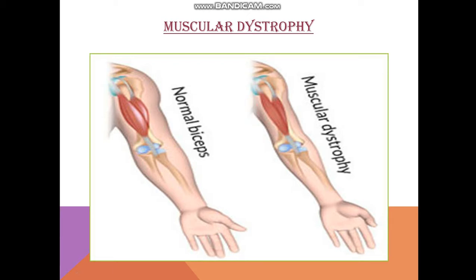Symptoms will be due to what cause? Of course, the cause, as I told you, is that the protein dystrophin is not being synthesized, due to which total muscular damage can occur in the long run. Most people who have this condition eventually need a wheelchair for their movement, because their muscles cannot contract or relax, ultimately they cannot move, and when they cannot move, of course they will need a wheelchair.